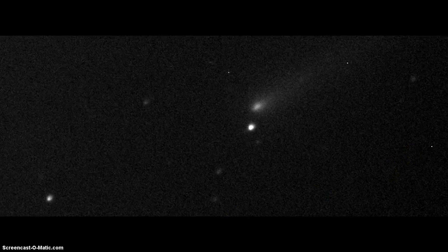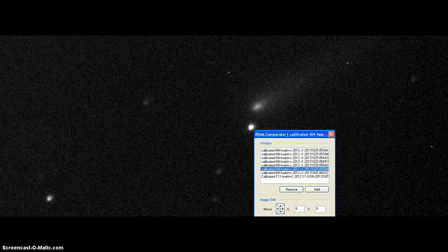Comet ISON, it's good, healthy, and ready to go.